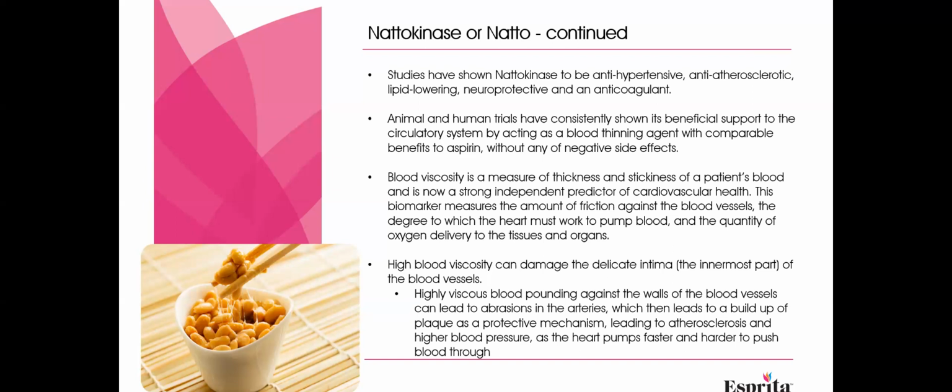And blood viscosity is actually getting a lot of attention now because of its significance in measuring somebody's overall cardiovascular health. When we look at blood viscosity, this is a measure of thickness and stickiness of a patient's blood. And as I mentioned, it's now a strong independent predictor of cardiovascular health. This biomarker measures the amount of friction against blood vessels, the degree to which the heart must work to pump blood, and the quantity of oxygen delivery to tissues and organs.